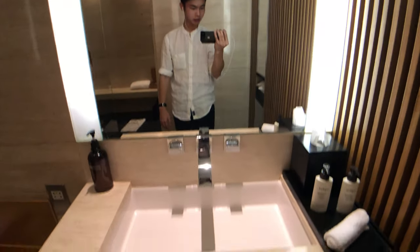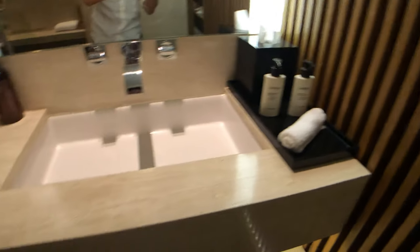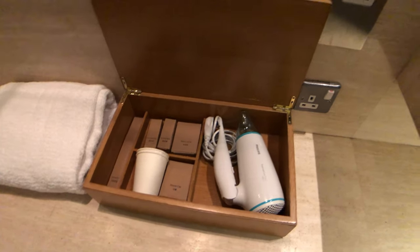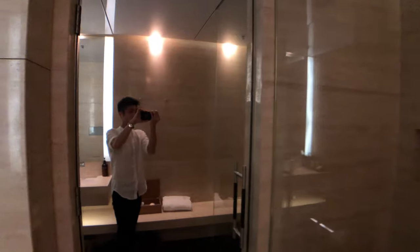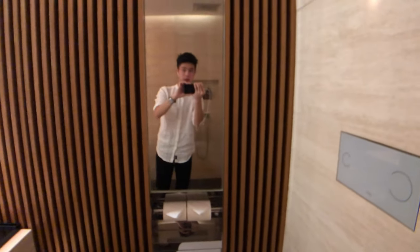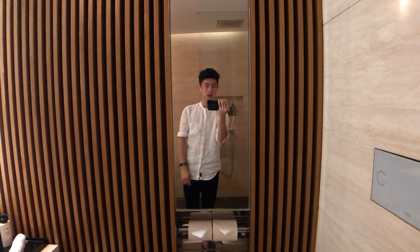Hello from the Cathay Pacific The Bridge business class shower room tour. You have unique products right there from Adelaide, Australia. And then you have a box here. There's a hairdryer, toothbrush, toothpaste, and other amenities. You have some chargers, power sockets, I mean. Shower space is huge. That's the door with a mirror on it. The toilet seat. So overall, it's a very nice, spacious shower room. It's just that it's a bit dark here. I don't quite like it. So usually I go to the Pier or Qantas one.